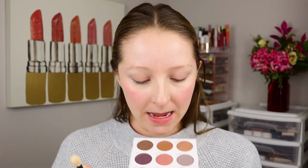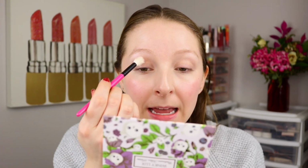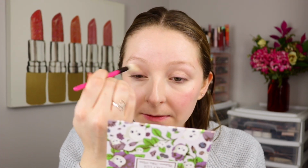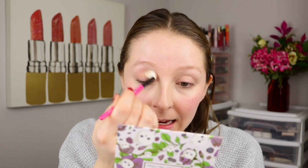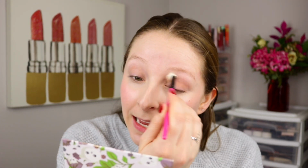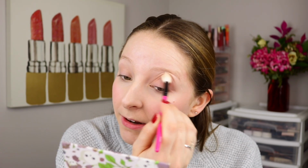Okay, next I'm gonna pick up a fluffier brush, like a fluffy crease brush here. And I'm gonna go for this shade called Breading. Kind of like a dusty rose shade. And I'm gonna apply this right into that kind of crease transition area. So it's gonna blend up to that highlight. And it looks so nice with that highlight shade because the highlight kind of has that pink hue to it. And so then it goes nicely with this kind of pinky tan transition shade. That's giving a little bit of dimension to the crease area of my eye.